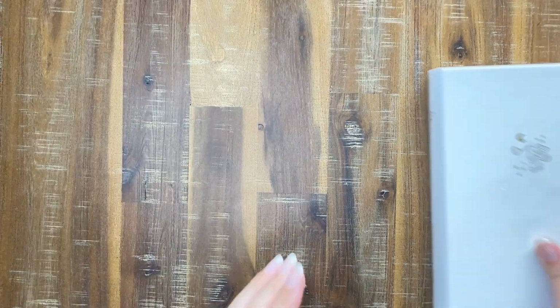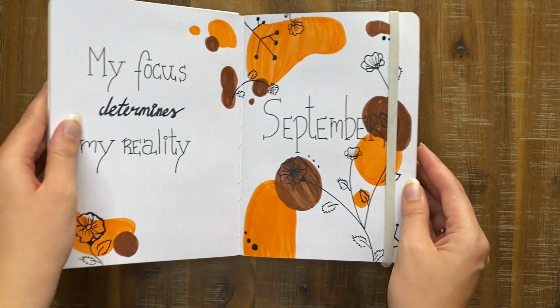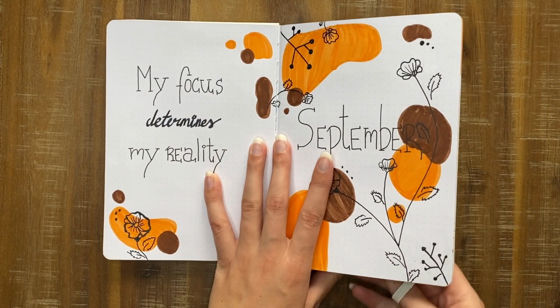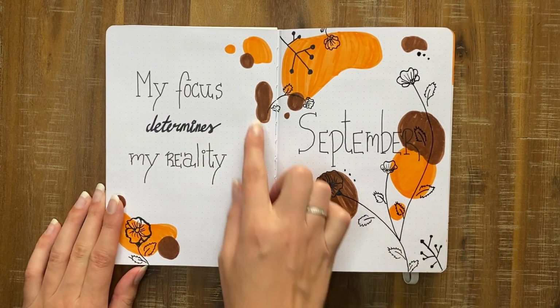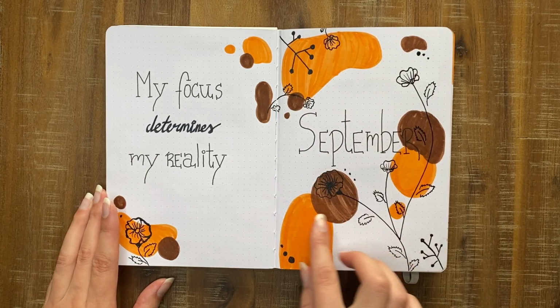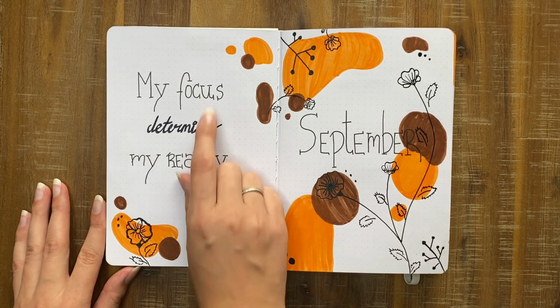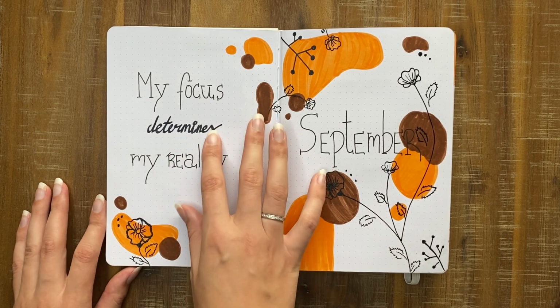Now, let's look at my second journal, the one from the last year by Notebook Therapy. I love this one. It's simple, with just a little bit of decoration, and I really like this quote. It helped me accomplish a lot that month.